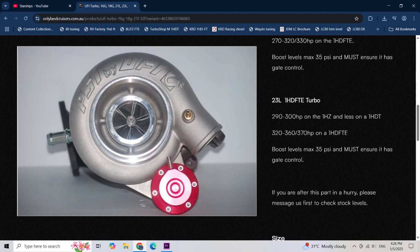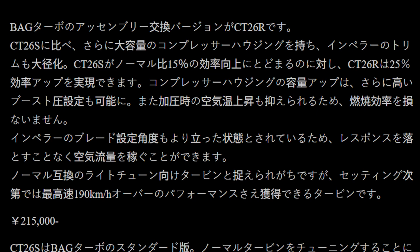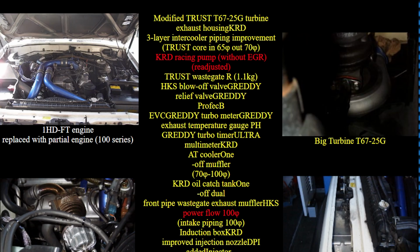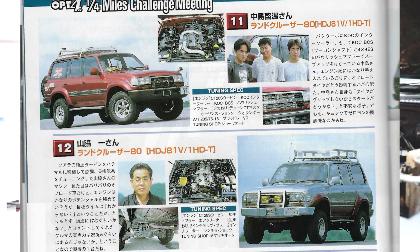Then power jumped into the CT26R. The CT26R is a slightly bigger turbo by KOC as well as its BAG counterpart. Now that went up to around 250. Now if you wanted more puff, you went to the CT26RX, which is a turbo I'm trying to find right now because of the old school charm. And those pushed it to about 260, 270 odd horsepower, which is pretty moving for a 1HD-FTE with a 4-speed automatic back in 1995 or something to that nature.